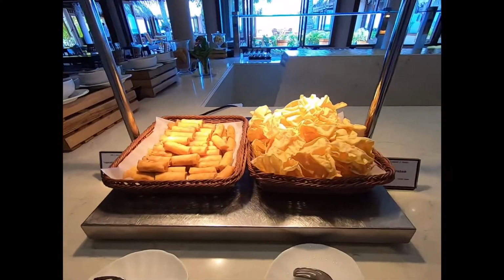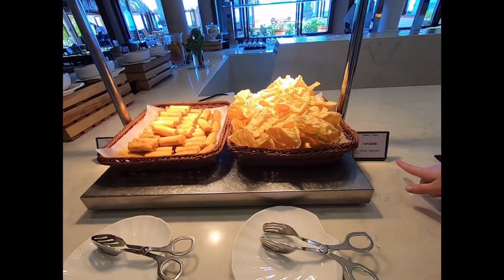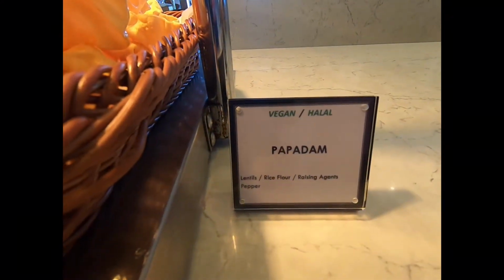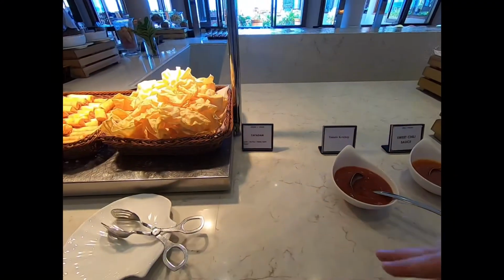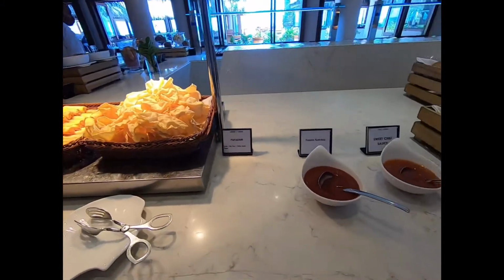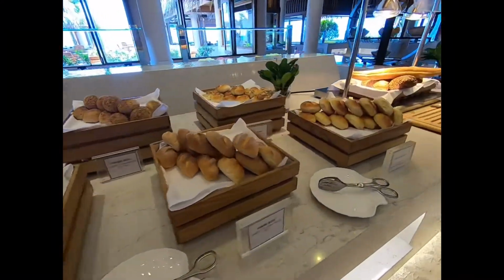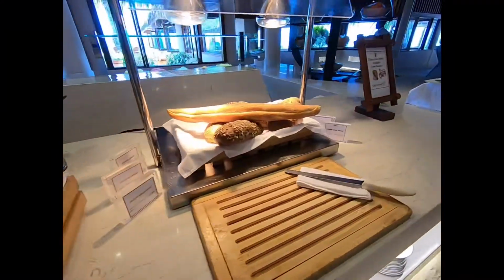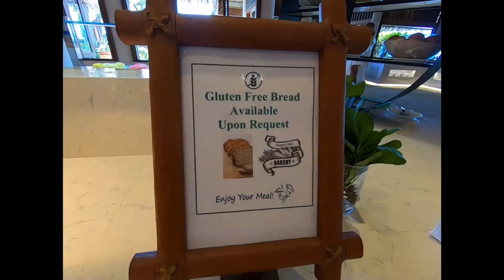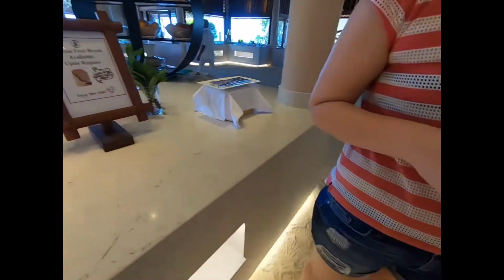So here's kind of some little wonton items. They're called the papadum. So as you can see from the allergy card here, it says if it's vegan or halal or vegetarian. These are made out of lentils and rice flour, and they're very good with a sweet and sour sauce. And there's a sign here, if you do have a gluten allergy, you can get gluten-free bread available upon request.